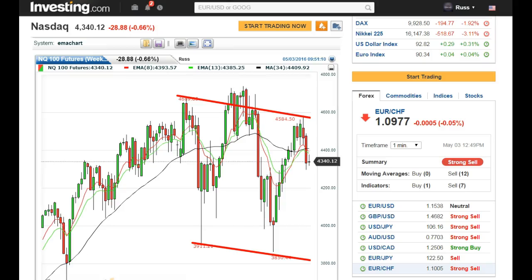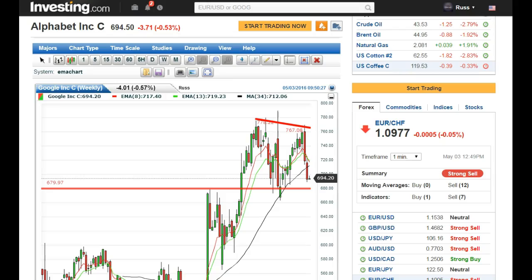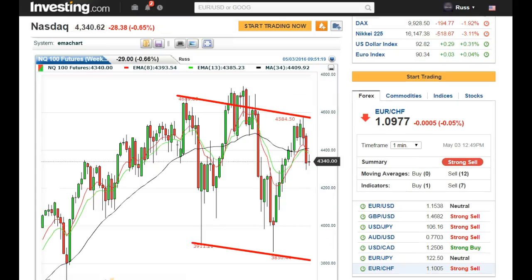Watch Apple and Google, where they're like a third of all the Nasdaq. So you can gauge it pretty well with that. But it looks bearish to me, at least to the other side of the channel. So there you go.